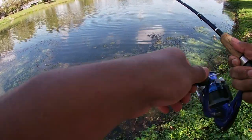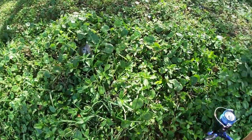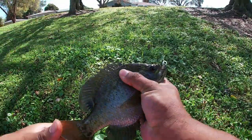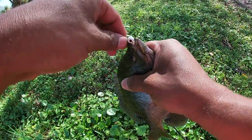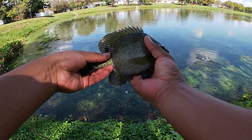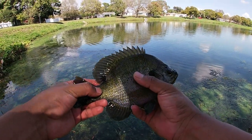Here we go. Ooh, another nice bluegill. Dang, look at that. Inhaled it. There we go. Nice. Man, there's some nice bluegills here. All right. I'm gonna let you go.